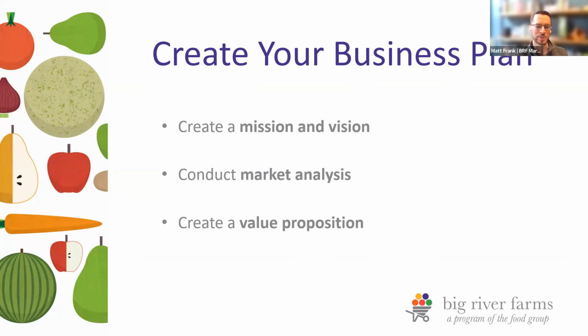But again, that value proposition is really a story or a statement describing what makes you and your business unique, and how you can stand out from the potential competition in the marketplace. It can also identify benefits that customers might receive, and again, why your produce or services are either valuable or how they compare and are unique to other potential produce or products in the marketplace.